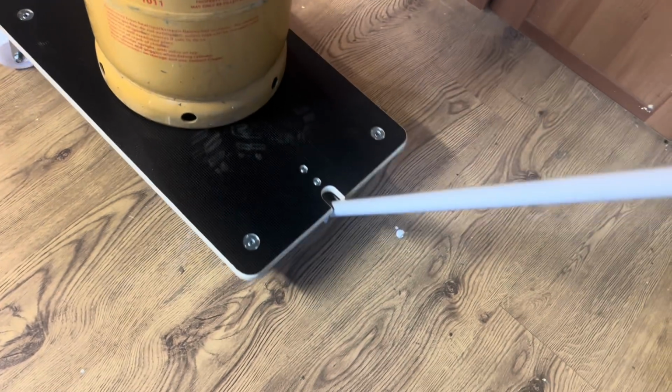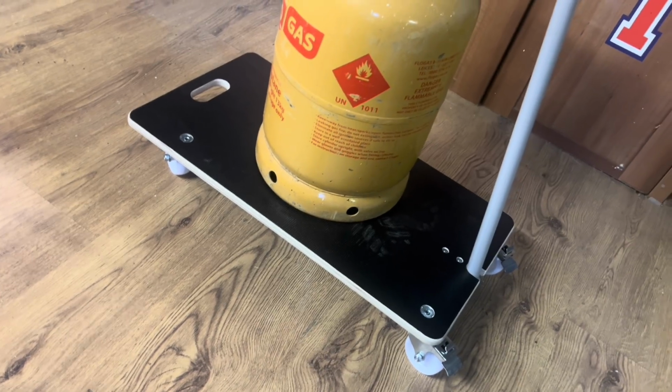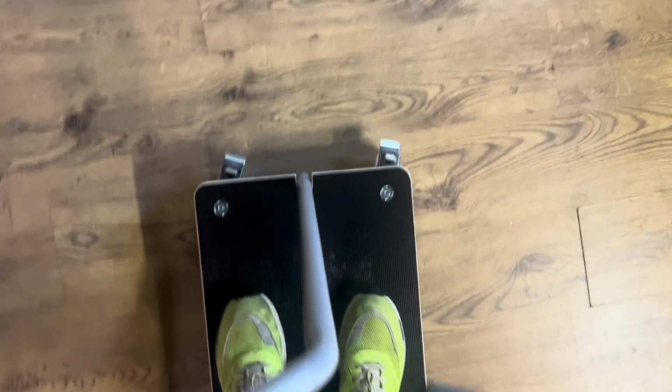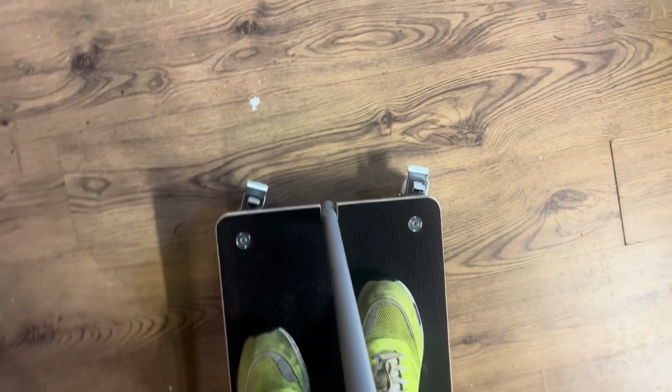Right, as you can see, I've put a gas bottle on there temporarily. Lock that one down. Lock that one down. Yeah, it's sliding, but it's sliding on the floor, of course. But they're locked in place. They're not rotating. Obviously, it's not going to be that good on earth or grass. It's going to sink, innit? Right, I'm standing on it now. And I've got to weigh at least 250 kilos.